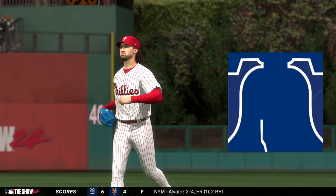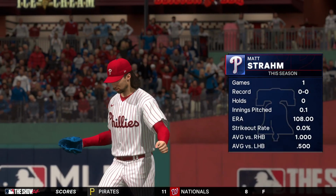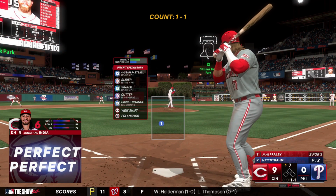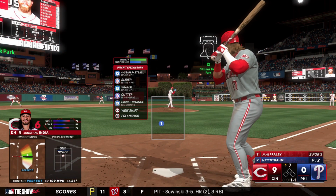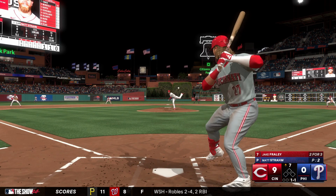This is the kind of thing that can really fire up the ball club. Pitching change here, Matt Strom. I think it's got to be a little tough coming in out of the pen when your guys are trailing so big on the scoreboard. Just doesn't have the same intensity to it, but he's got to find a way because these batters count the same for his stats, obviously, regardless of the score.